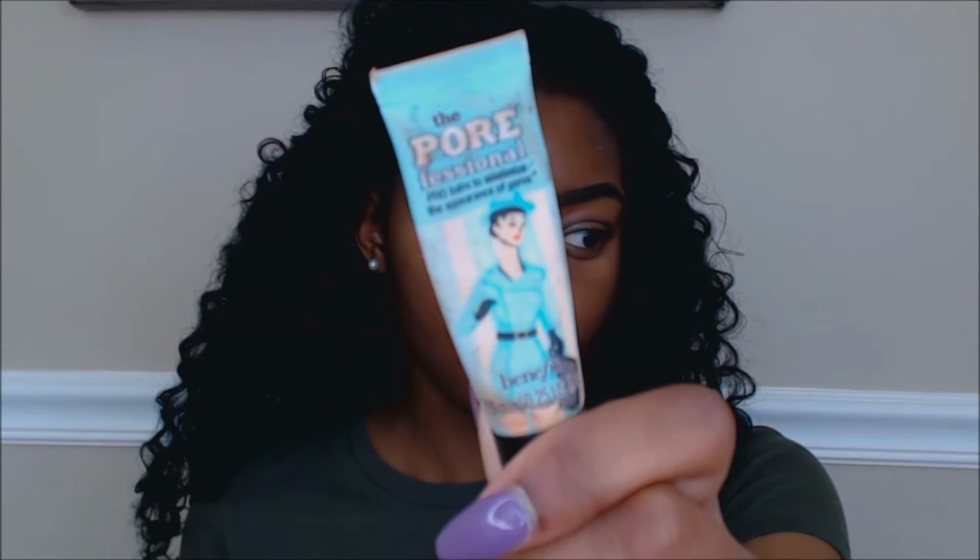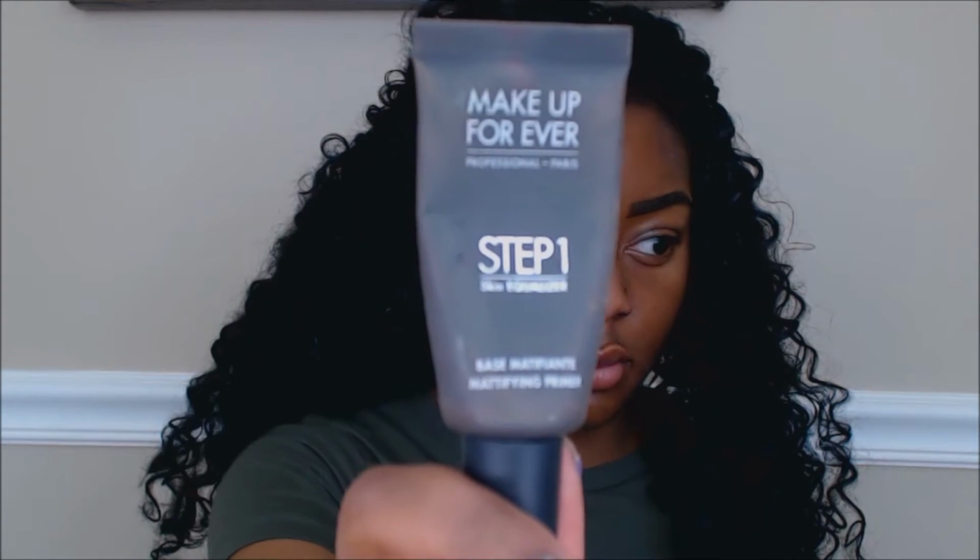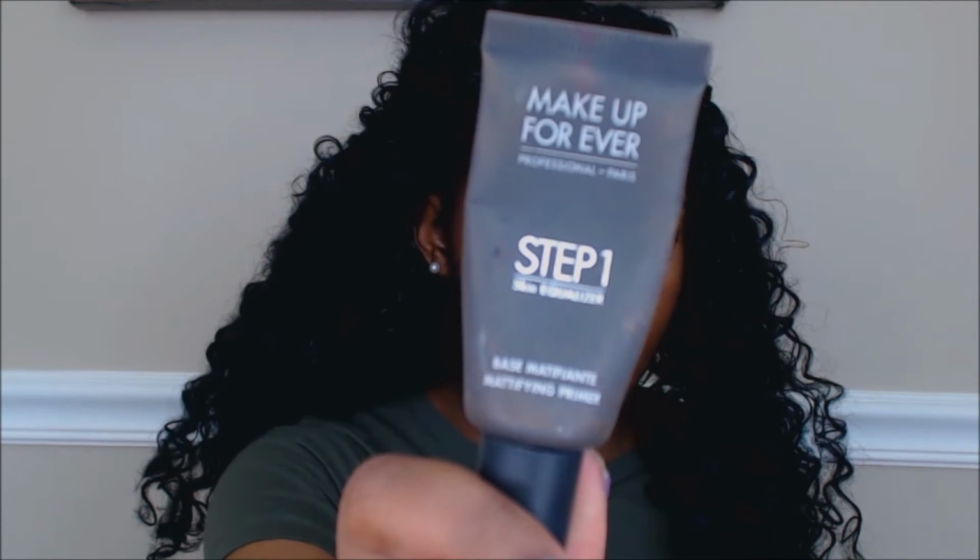First, we're going to start off with the skin. I'm taking the Benefit Porefessional on the areas that I have bigger pores, and the Makeup Forever Mattifying Primer just on the corners of my nostrils because I usually get oily there first.